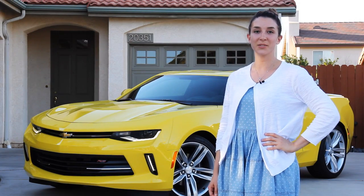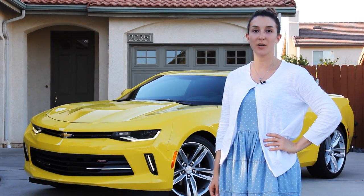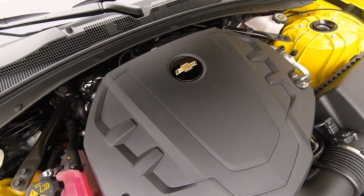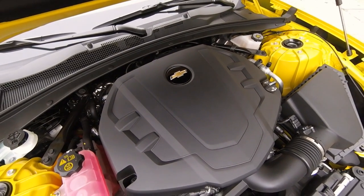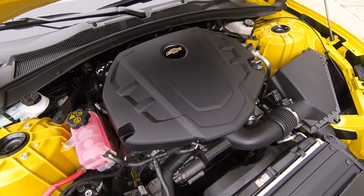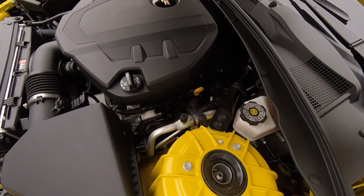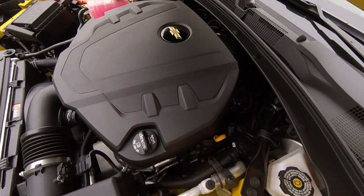Today I am driving the 2016 Chevrolet Camaro RS V6. This Camaro is equipped with a 3.6-liter V6 producing 335 horsepower and 284 pound-feet of torque, mated to an 8-speed automatic transmission with stopping power provided by optional Brembo brakes.